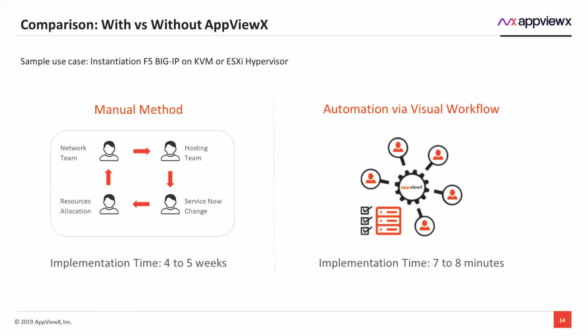Oh, I understand these resource needs. I can apply these resource needs. And then we move on to the next iteration of constructing the blocks that are necessary to have a fully functioning IT application resource. So that's where the automation and visual workflow construct of the AppViewX platform comes in.